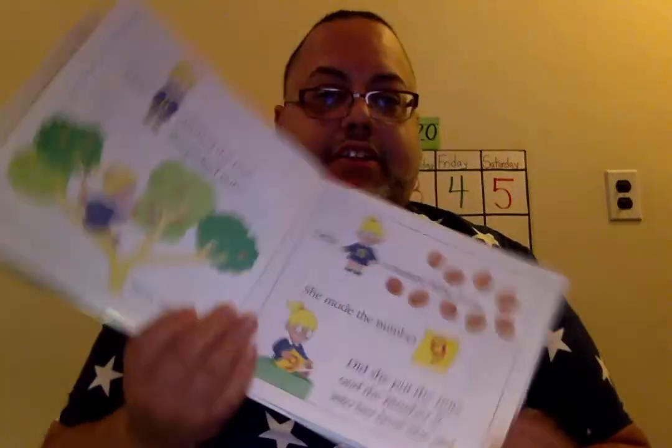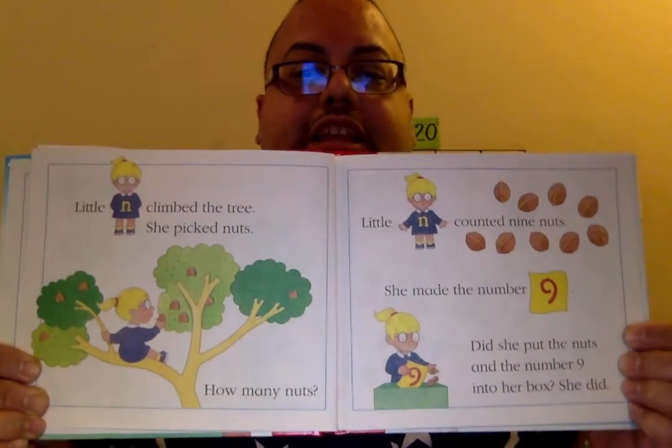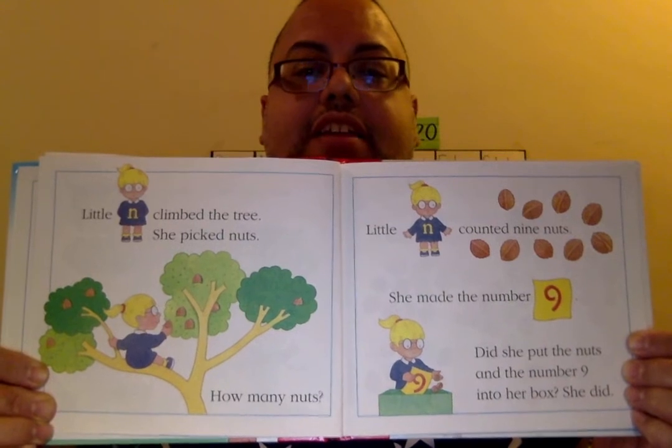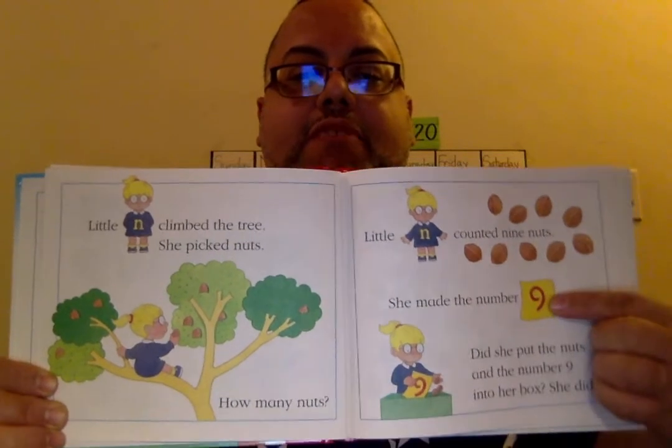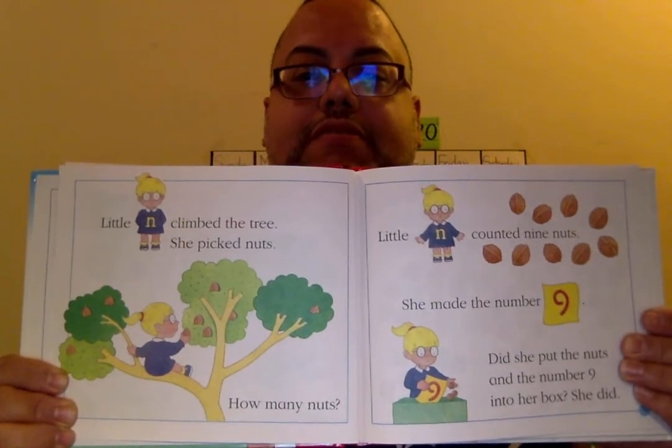Little N climbed the tree. She picked nuts. How many nuts? Little N counted 9 nuts. She made the number 9. Did she put the nuts and the number 9 into her box? So she picked 9 nuts, and she wrote the number 9. Do you think she put that in her box? She did.